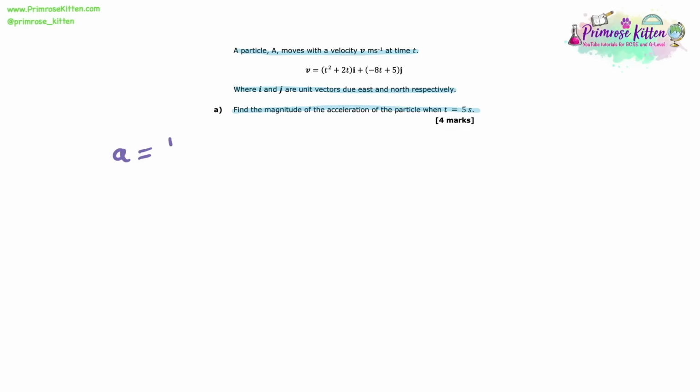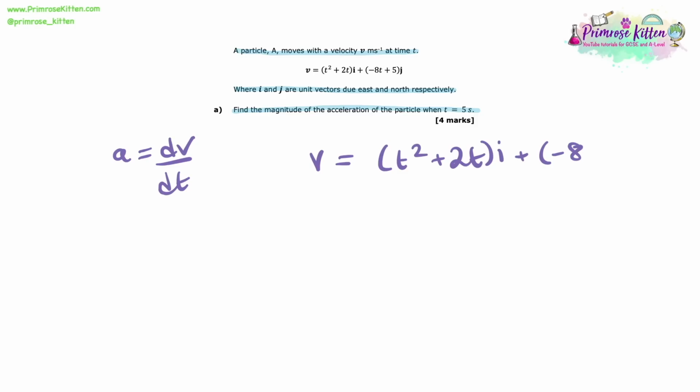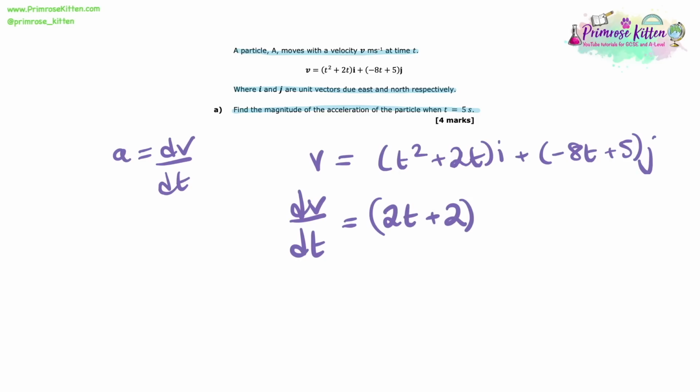So in order to answer this, we need to understand that the acceleration is the differential of velocity with respect to time. So that means that we need to differentiate v to find the vector of acceleration. So in this case, dv/dt, taking it one thing at a time, the t squared will differentiate to give 2t, and the 2t differentiates to give us 2. Now those are the i components, so we put brackets around those and then an i on the outside.